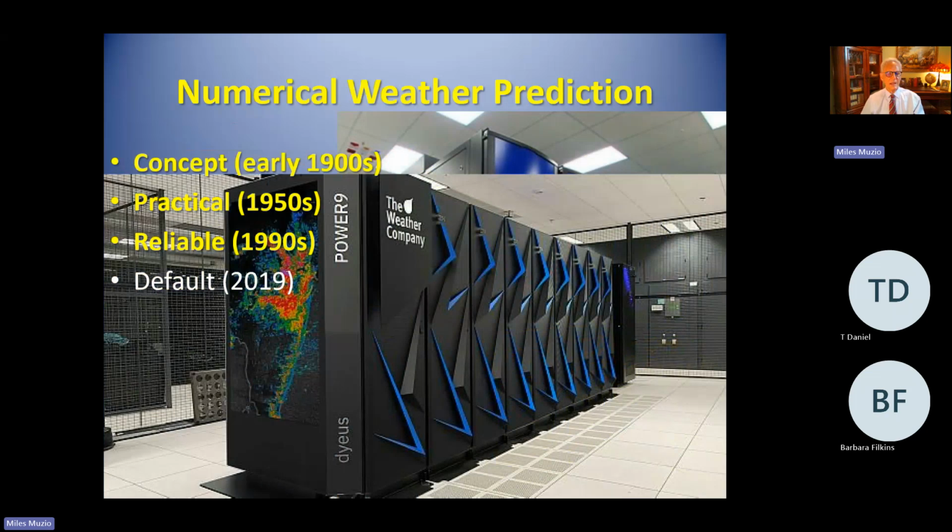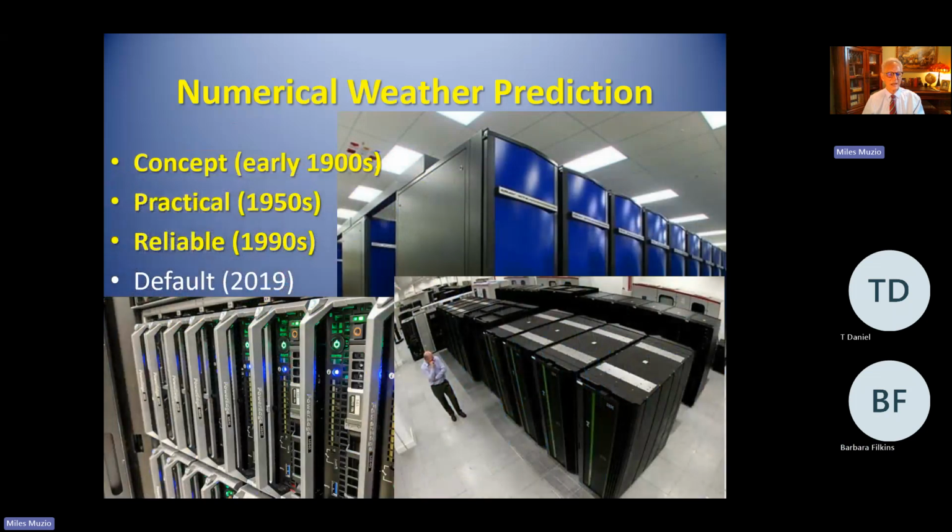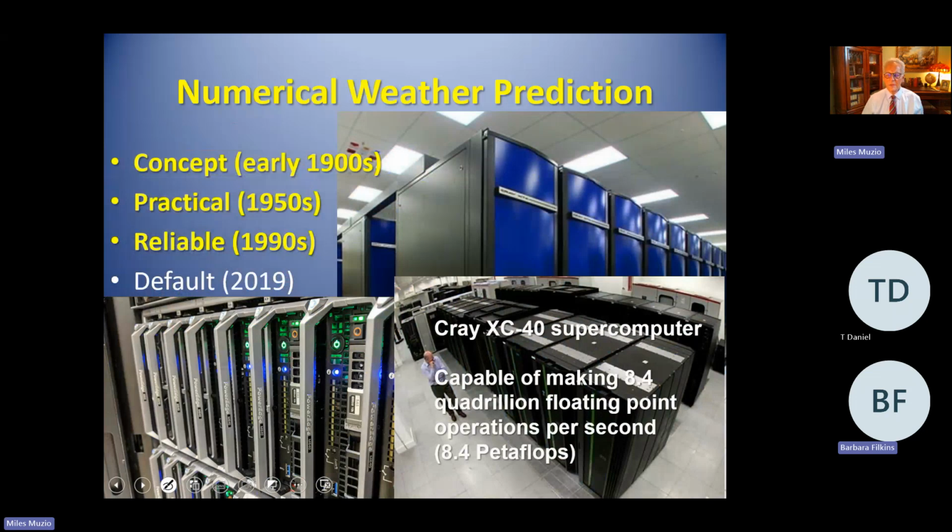And now everybody's doing that, of course. So those were the 1990s, and then the computers got faster and more reliable, more sophisticated. Up until this point we've had the Cray XC40 supercomputer, which has been capable of making 8.4 quadrillion floating point operations per second, and that is way out there. It's called 8.4 petaflops. Peta means quadrillion, and a flop is a floating point operation per second. So that was a lot.